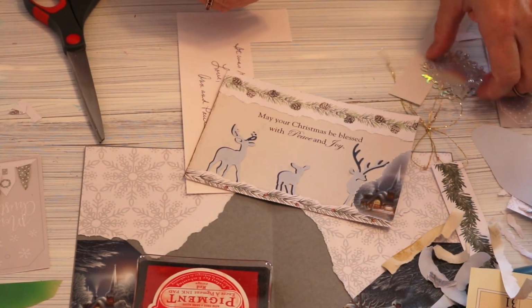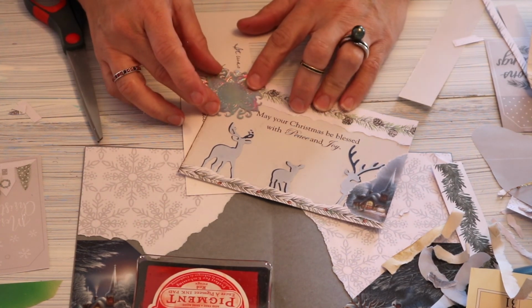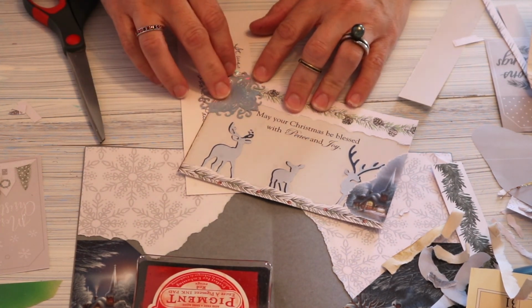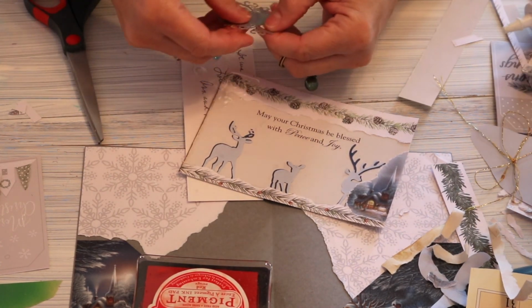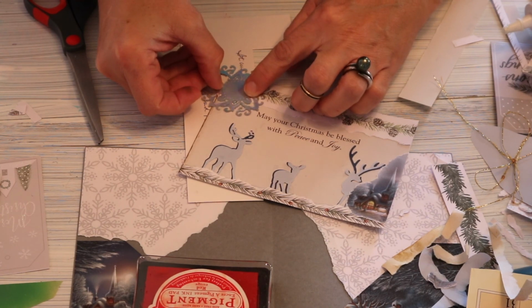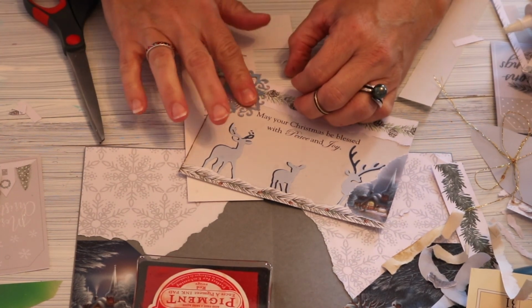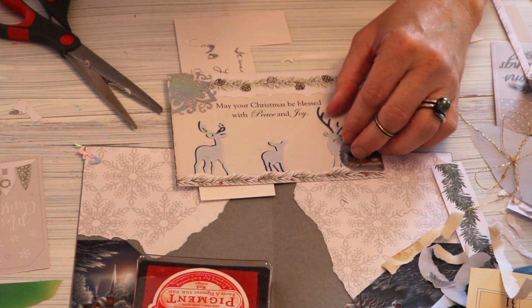And now I'd like to add a little something to the other side of the card. So I'm going to add this really pretty shiny piece that Annie with Annie Creates sent to me. It's not really in the shape of a snowflake, but it reminds me of a snowflake. So I'm going to use that in the upper corner.